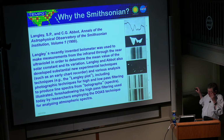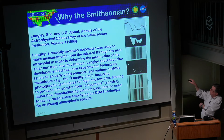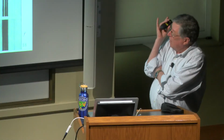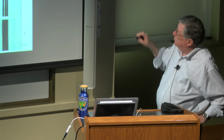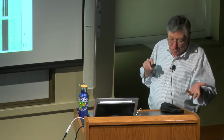He had to invent all of his own equipment. The bolometer is a famous type of detector used in these studies, so he invented it. He needed to record spectra, so he designed and built his own chart recorder and techniques for analyzing spectra. And this in particular I want to show you. This is from 1900, the first volume of the Annals. Langley and Abbott, who later became secretary of the Smithsonian, developed some analysis techniques for spectra using photographic techniques in the 1890s, and then were sort of rediscovered by some of our European friends in the 1970s, now that they had computers to work with.